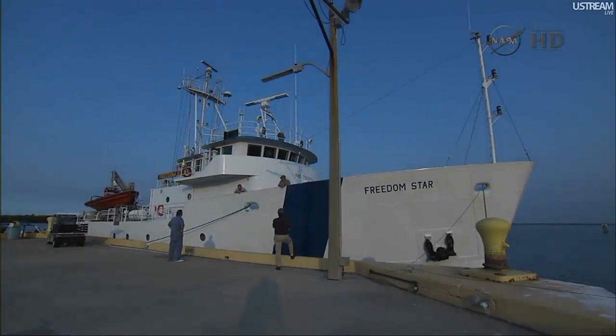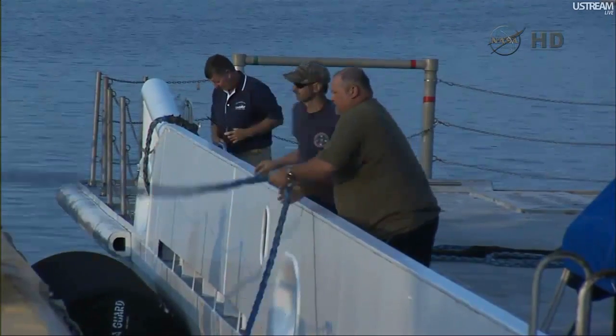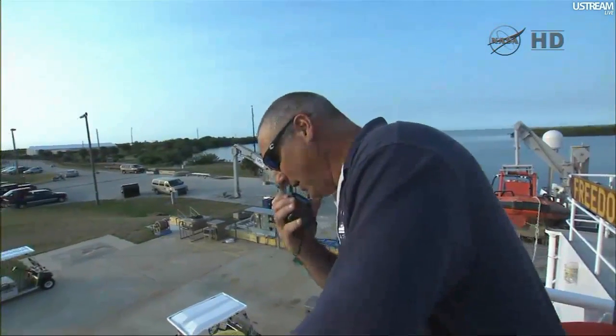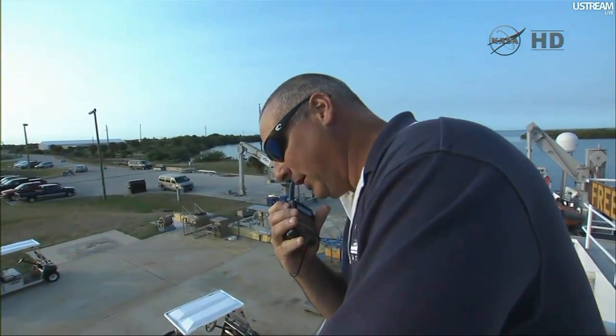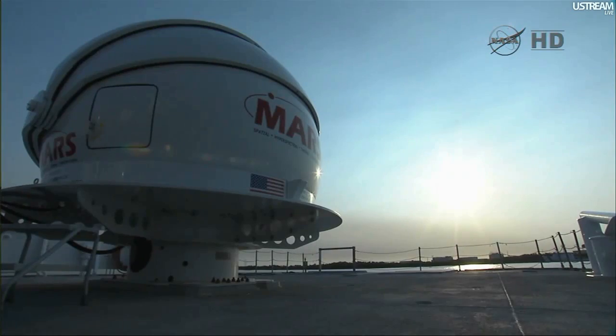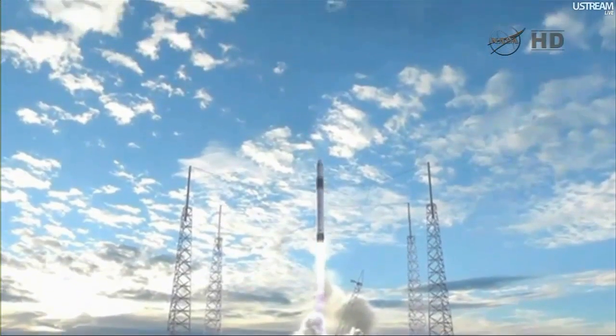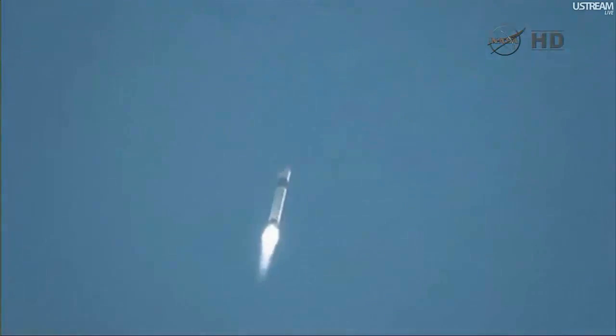On a sunny spring morning, the crew of the Freedom Star gets ready to head out from the Cape Canaveral Air Force Station. All lines are in, ready to depart dock. Get on the way for sea. It's NASA's mission, training for the dawn of a new day in space travel, capturing the launch of the first commercial spacecraft going to the International Space Station.